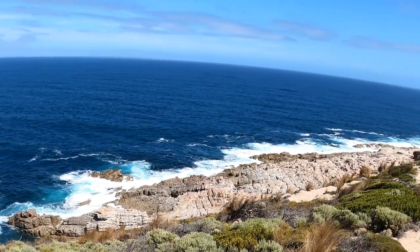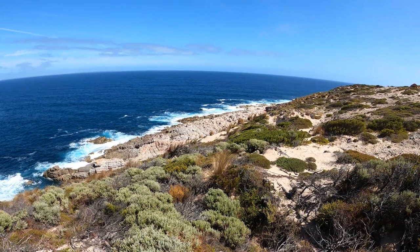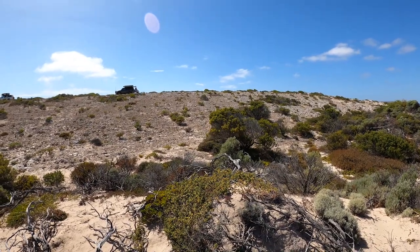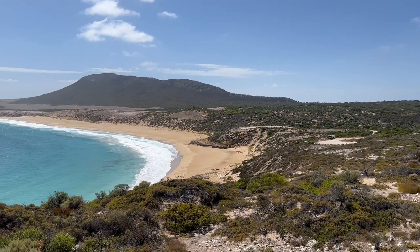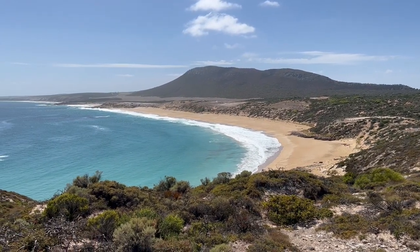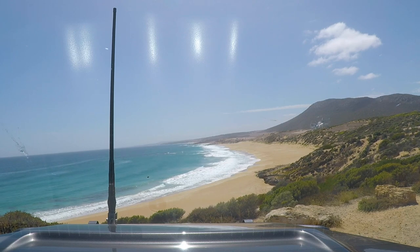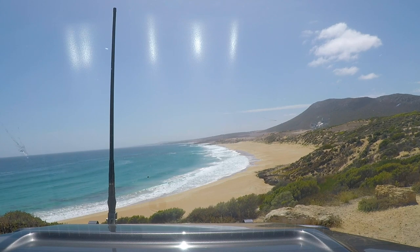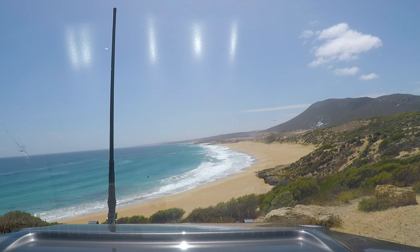Look at the color of that water. It's such a deep, deep, deep blue. Beautiful, unspoiled coastline. And that's where we're having our little luncheon picnic, up there on the top. There is Greenly Beach. And you can see people camped along the top of the, I guess it's a dune or a cliff. And the rock pools are out there in that point that they speak about so much.